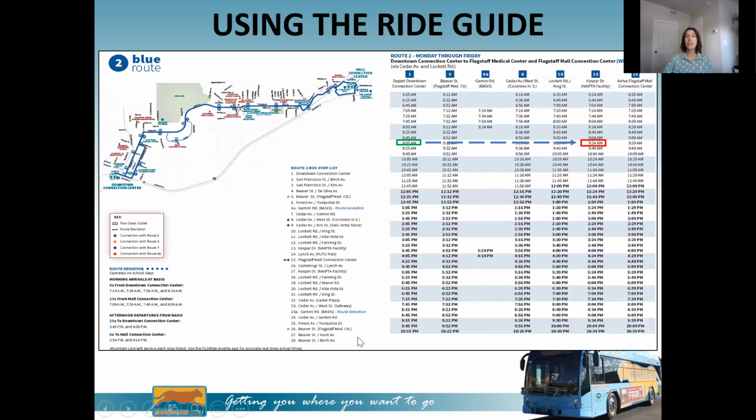Another option is using our ride guide. So this looks like this, and it is located at a variety of locations around Flagstaff as well as on our buses. It has a lot of information on just how to ride the bus, and it has all of our different routes as well as a schedule, which is definitely handy.